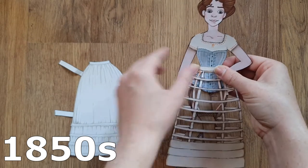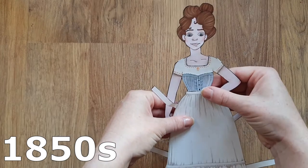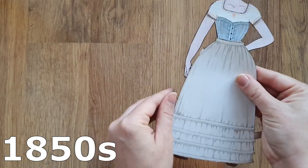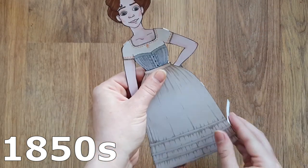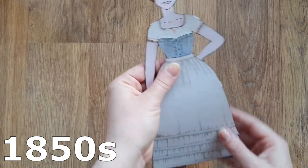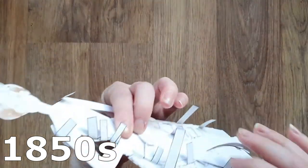And then some crinolines would have a built-in petticoat that would go over top, but otherwise you would of course need your petticoat, which would add some more volume and warmth as well if needed. So there we go. She's got her undergarments on. It's quite a few layers there.